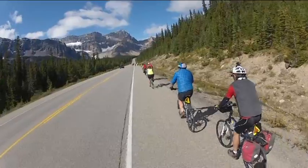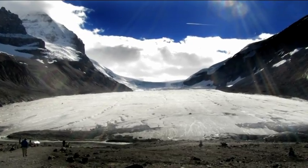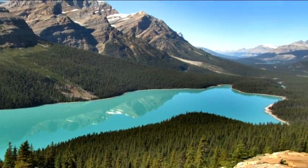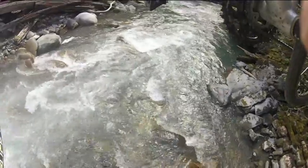And then we recently added the Rocky Mountains to our tours, and we cycle the Icefields Parkway and the highlights of the Kettle Valley Railway. So this is kind of a blend for those who want to experience both the Rockies and the Kettle Valley Railway. This is our crew.